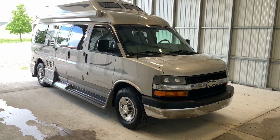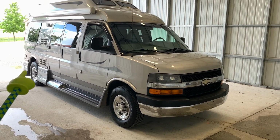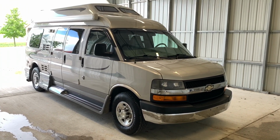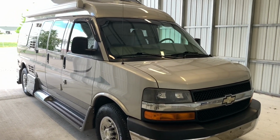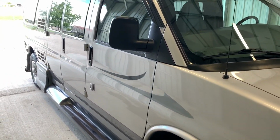Alrighty folks, I'm gonna run around the outside of this Pleasureway Lexor RL4 with you. We are 20.5 feet from bumper to bumper. The tires are Firestones and have date codes of 1618. We have an 11-foot awning. This does sit on the Chevy 3500 chassis. It is powered by the 6-liter Vortec V8 engine.